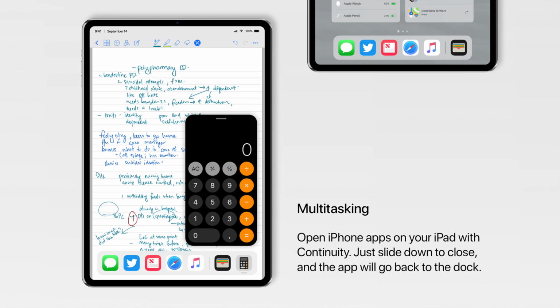You also have multitasking. You can open iPhone apps on your iPad, and of course, no other better app to show off here than Calculator, which even after Stocks and Voice Memos made it to the Mac and to the iPad, Apple has still not. Help me understand, Apple. What are you doing? Why is Calculator not on the iPad yet? It doesn't make sense.